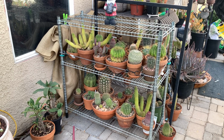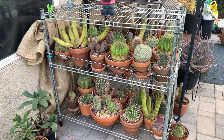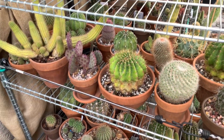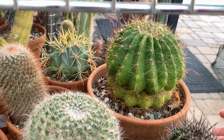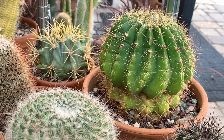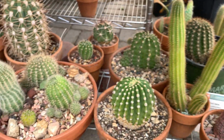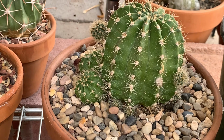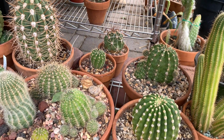Four days after I watered the cacti inside my greenhouse, now I've decided also to give the cacti outside my greenhouse, in my garden, in my backyard, their first deep watering. I have recently seen some developments here as well. I've seen some areoles that are starting to swell up. And then here at the bottom, these are mostly Echinopsis. I see a little bit of growth on the areoles right there. So I know that these cacti here are also coming out of winter dormancy.